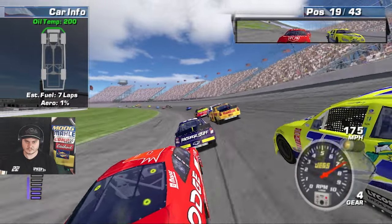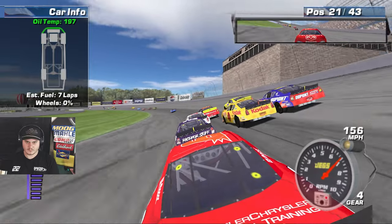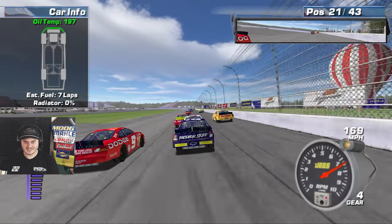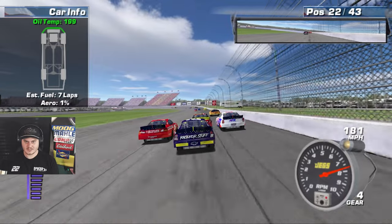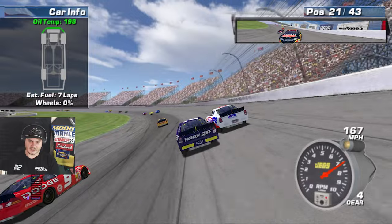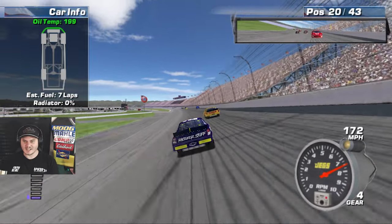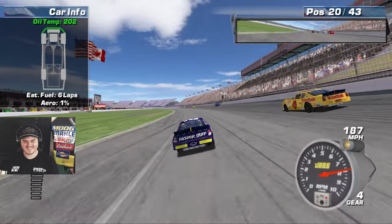Still there. All clear. Car high. Well, I guess I picked the wrong lane. Three wide. Yeah, let's go four wide. Seems like a way better idea. All clear. And I'm going like 10 miles an hour faster through this corner than I did the last set of corners. Like, definitely picked the wrong guy to get behind.